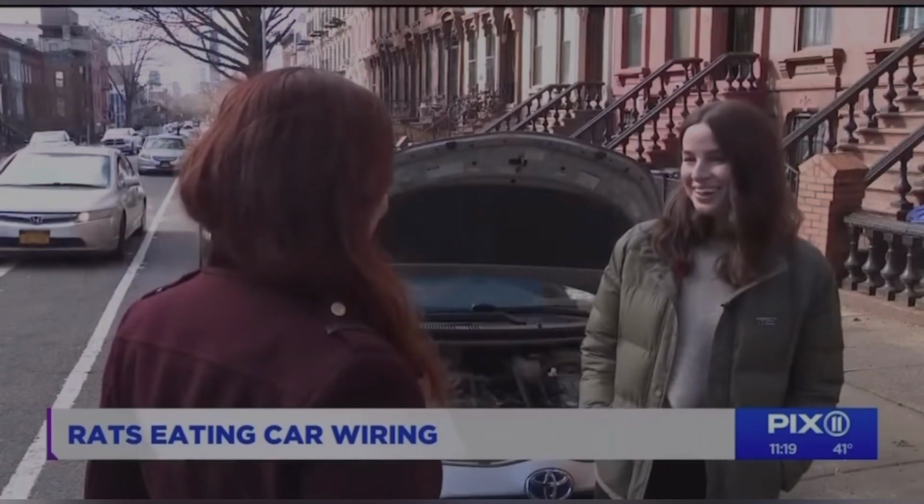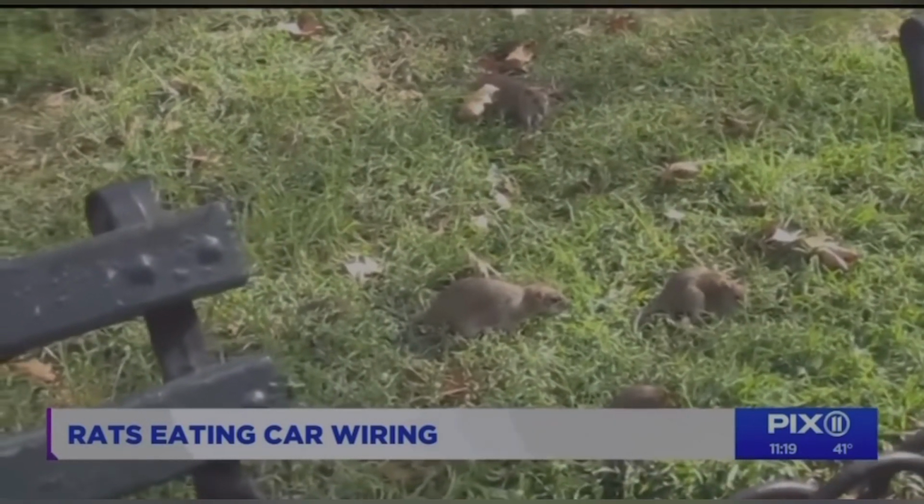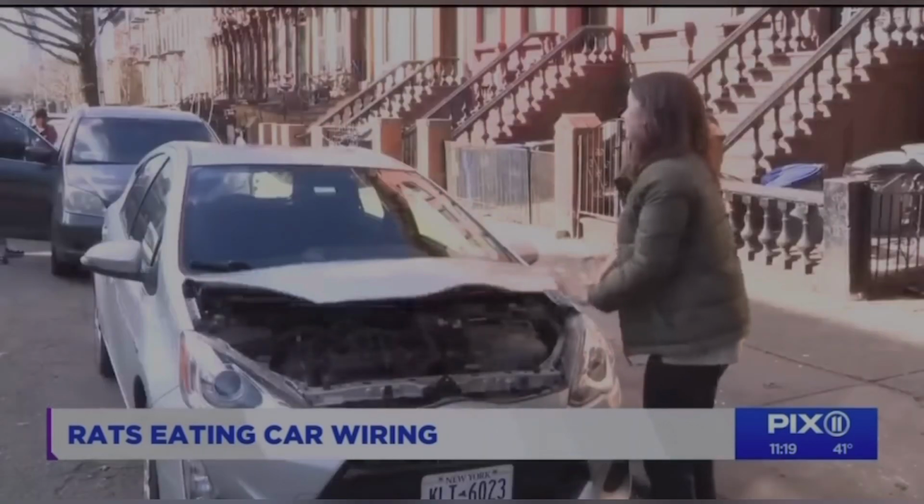As for Libby, unfortunately, it looks like the rats are back already. "I think it's frustrating. I think New York is one of the greatest cities in the world, and the fact that we can't manage the way that we treat garbage on the streets."